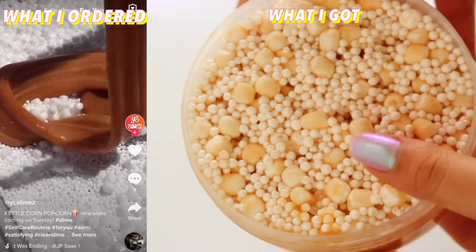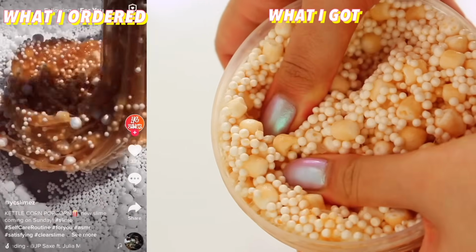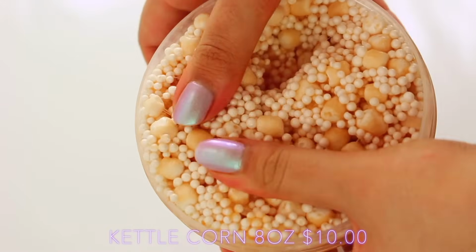Kettle corn popcorn was definitely the one that I was most excited for. The video of it looked so good. Like you can see, it looks like caramel drizzling in, and this smelled exactly like a creamy caramel scent. It's so good. The slime was so crunchy.